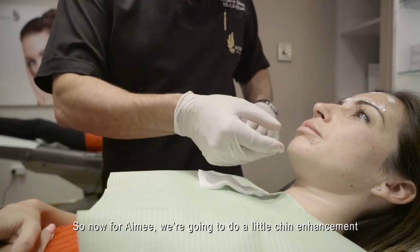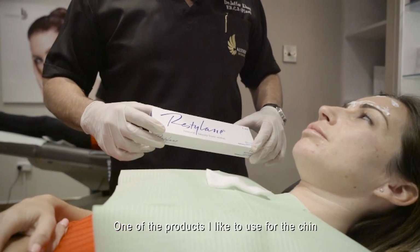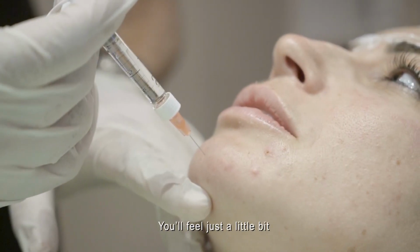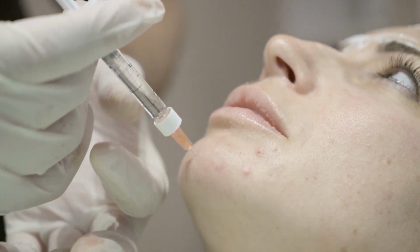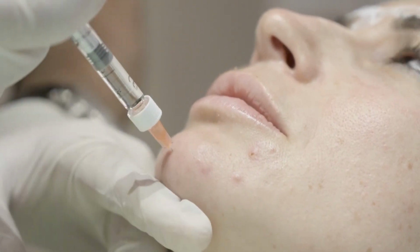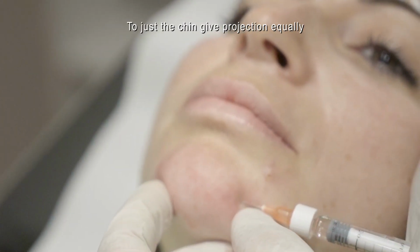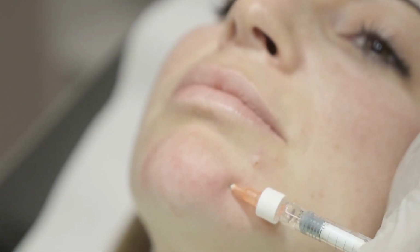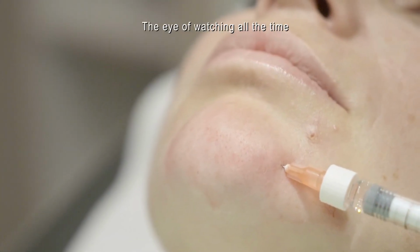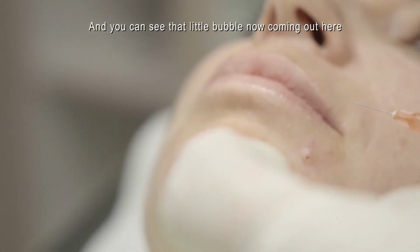So now for Amy, we're going to do a little chin enhancement. We're going to do that with some Restylane. It's one of the products I like to use for the chin. We're ready to start? Okay, so we're going to start. You will feel just a little bit of pressure now. So I put one here, one here, one here, one here, one here, to just give the chin projection equally. A lot of this really is the eye. You have to have the eye watching all the time for symmetry. And that's it. And you can see that little bubble now coming out here.